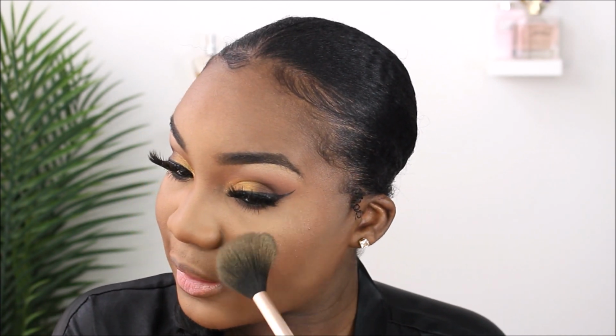I'm actually not mad at Essence. The only thing is that foundation. But everything else is pretty good for the price. Nothing I used on my face was over $15.